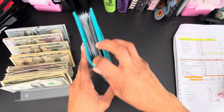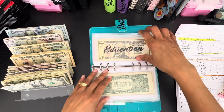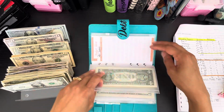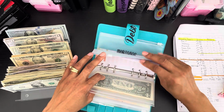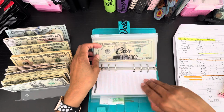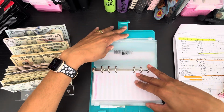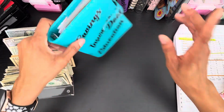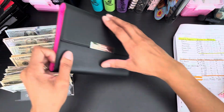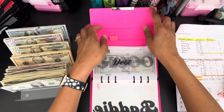That's going into debt. I think I put the other one in there too. So student loan goes into the debt payment. That's going to be $620. No, it should be, where is it? Is it in the back? Oh, I put it in, okay, because it's high priority. I put it over here. It's in this one. There we go.